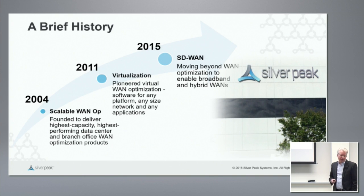At the same time, we had customers telling us that it's great that you optimize all these applications flowing between my branches and the data center, but I'm moving a lot of those applications to the cloud. And so what can you do to help me as I move my business to the cloud? So there's SDN, there's cloud. And then the other thing that we heard from customers is that a lot of my traffic is going to the cloud. I've got these internet links I'm using as backup to my MPLS. Is there some way I can more effectively use those internet links? And can I figure out what the best way to get to my SaaS application is? Those were questions we were being asked in that 2012, 2013 timeframe.